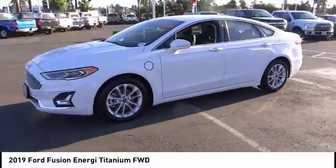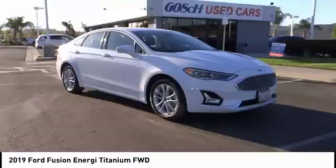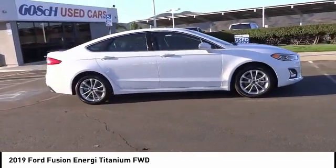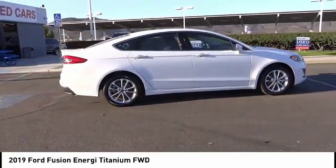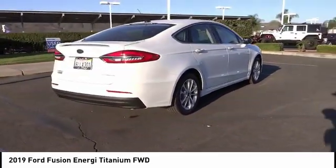Here are some of this vehicle's great options: electronic stability control, brake assist, traction control, remote keyless entry, fog lights, four-wheel disc brakes, power moonroof, ventilated front seats, rain-sensing wipers, speed control.